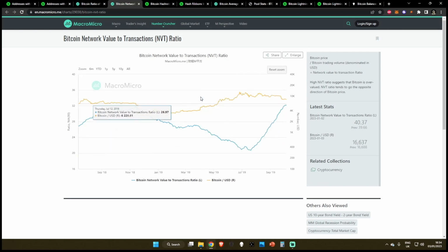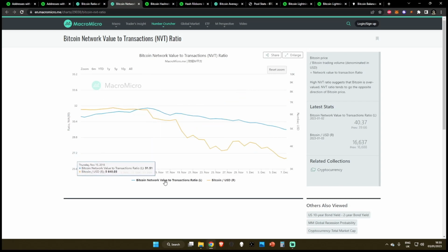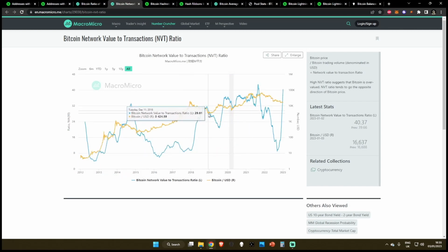Here, what is interesting is this is exactly the situation that I think we're in at this moment in time. The NVT ratio poked up to 31.77, and what did this mark? This marked the exact capitulation for the Bitcoin price to move all the way down to about 3,400, 3,200 or so. So once again, another spike above 24, and this marked the final capitulation. And as we are in a bear market right now, you can see how similar these situations are.